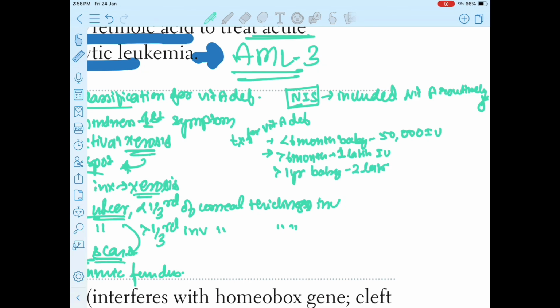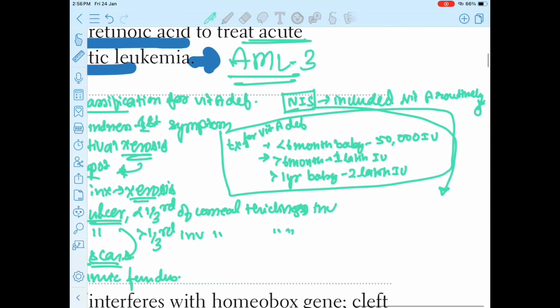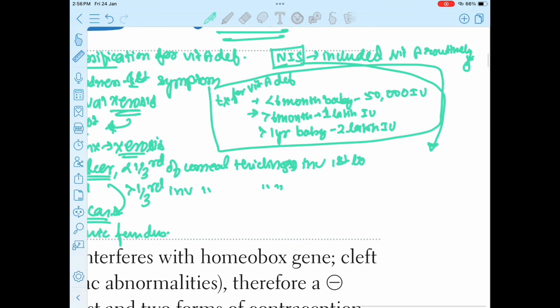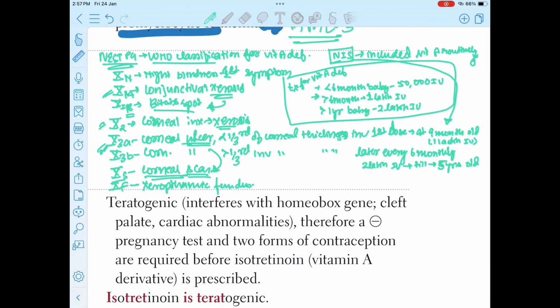Whereas in this immunization schedule, I got sideways. So in this national immunization schedule, if you see, vitamin A is given, first dose is given at 9 months, which is 1 lakh, of course, as we said, 1 lakh international unit. And then later every 6 monthly we give 2 lakh international units of vitamin A till 5 years of age. Yes, so this was about the immunization schedule, and this was about the treatment part.